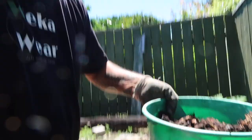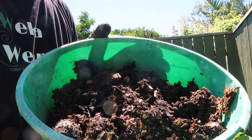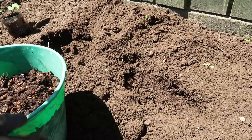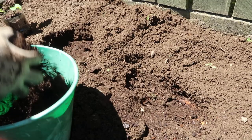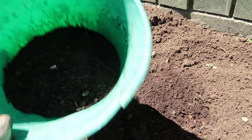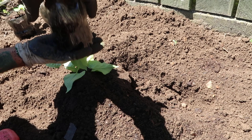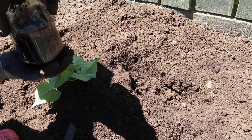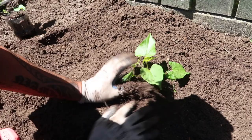Beautiful. Right, so I've just made up another bucket of compost mix for these plants. I don't want to skimp on feeding them properly, so I made another mix. This bucket here will probably go into two holes, or two and a half holes. Enough for one more hole. Right, so that's all done.